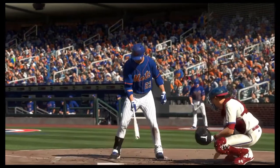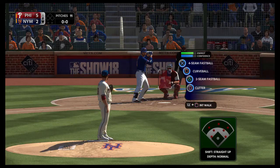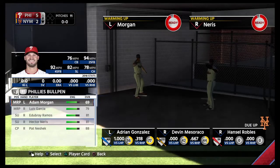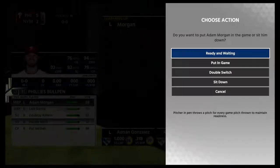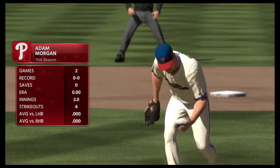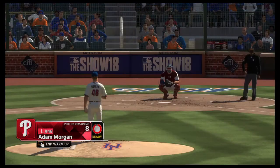Here's Adrian now. The previous history with Tommy Hunter. He's 5 for 14. Adrian Gonzalez. Adam Morgan will come on out of the bullpen as he'll be appearing in his third game this season. Adam Morgan.